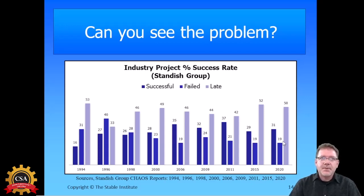And 53% were late. And in '96, the numbers went up a little bit. 27% were called successful, and the late projects went down a lot. Failed projects actually went up. So maybe you could say it wasn't necessarily a successful time frame. In '98, you see that the trends are all kind of similar.